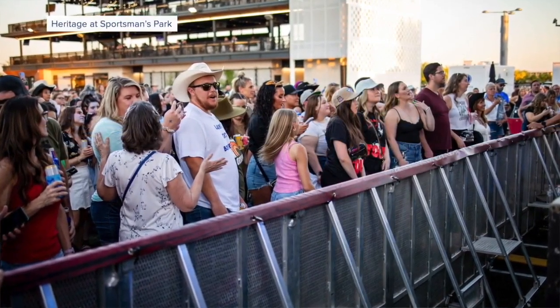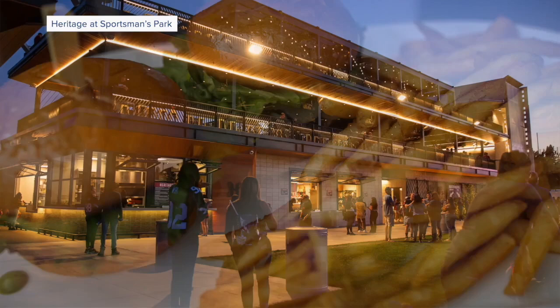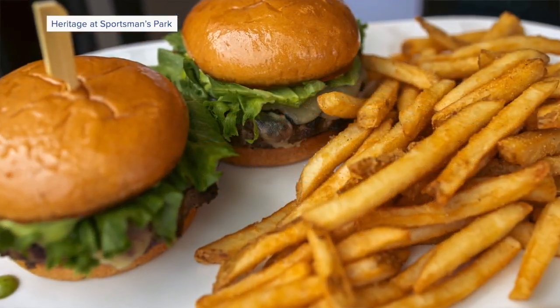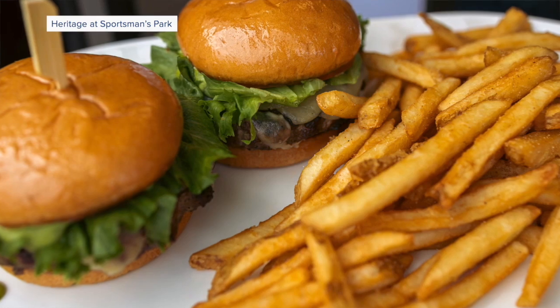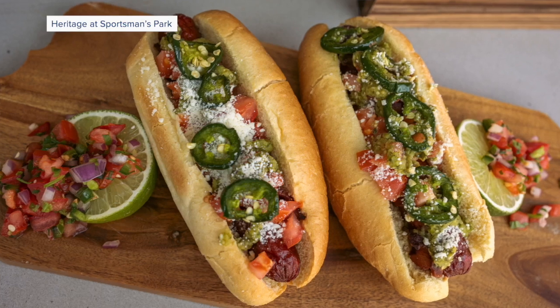Beyond just the music entertainment, there's also experiences that you'll be able to partake in. There's different vendors that'll be out there. And then we also have some great food. Heritage, which is our scratch kitchen that's located on the Great Lawn, which is open on game days, will also be open during the concerts. 2 days of music, food, fun, family friendly.